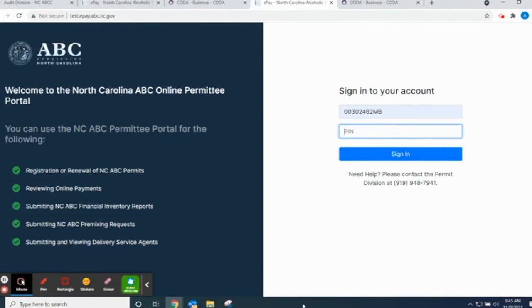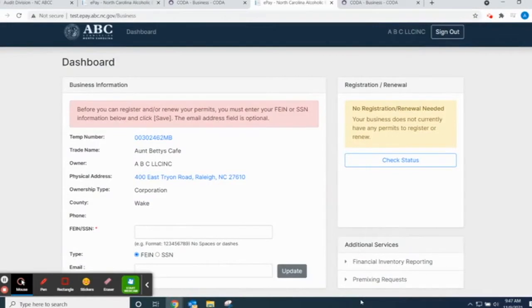This number would have been supplied to you at your initial inspection by your compliance officer or auditor. You would have also received at least one letter from the North Carolina ABC Commission Audit Section. But if you do not have that number available, please feel free to reach out to your compliance officer or call the ABC Commission Audit Section line at 919-948-7942.